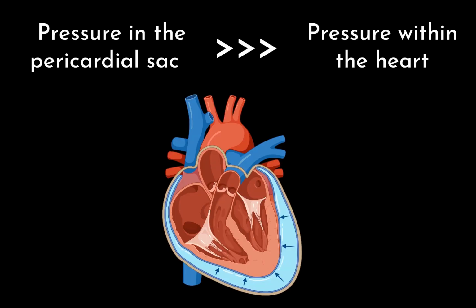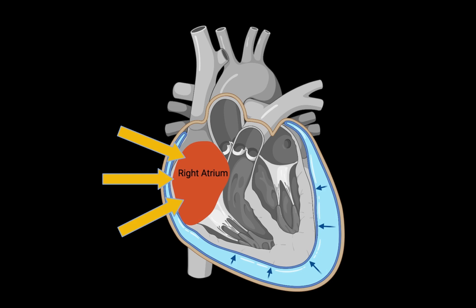Cardiac tamponade physiology occurs when the pressure within the pericardial sac is higher than pressure within one or more of the cardiac chambers, resulting in impaired diastolic filling of this chamber. Classically, the right atrium is compromised first. However, it may be different in patients with heart defects or severe pulmonary hypertension.